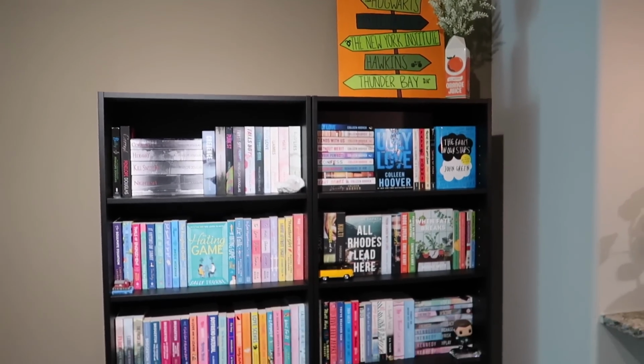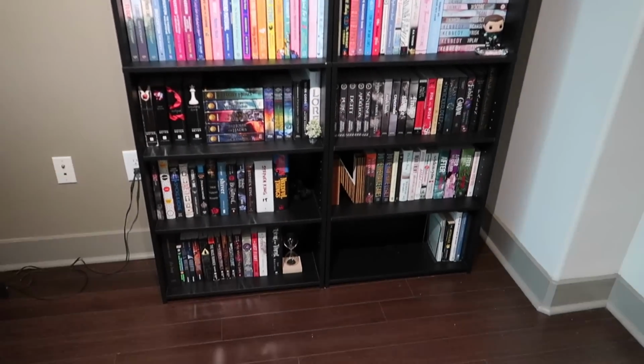But everything is all done. It's all organized, and knowing me, it'll probably still change, but I feel like I'm at a good enough place now that I can show it to you guys. So I guess now it's time for my first official little bookshelf tour here in Dallas. So let's go. So this is what we ended up with over here for the main bookshelf.